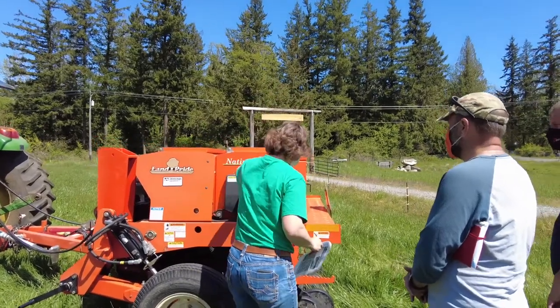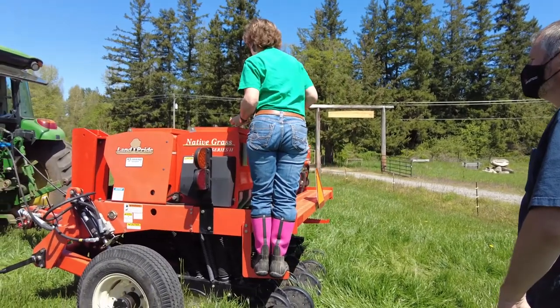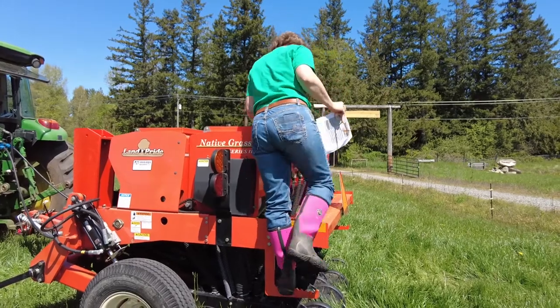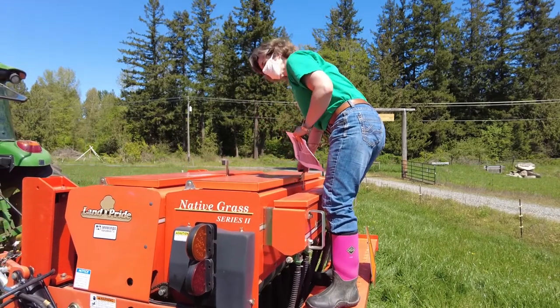So then you fill your seed. Why are there two boxes? So for different sizes, you can have two different sizes. I use the one in the back where it says native grass on it, because we were seeding with grass. If you're doing corn or something, you would use the front box. And it'll tell you in the manual.